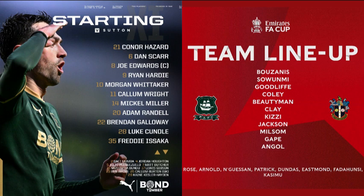Probably similar with Ryan Hardy. He's a player who very much will run the channels for you and look to try and stretch defenders, but actually when they're so deep anyway, that space is closed down early on. So the likes of Morgan Whittaker, the likes of Ryan Hardy have to almost change their game a little bit to drop in shorter rather than going long like they used to.